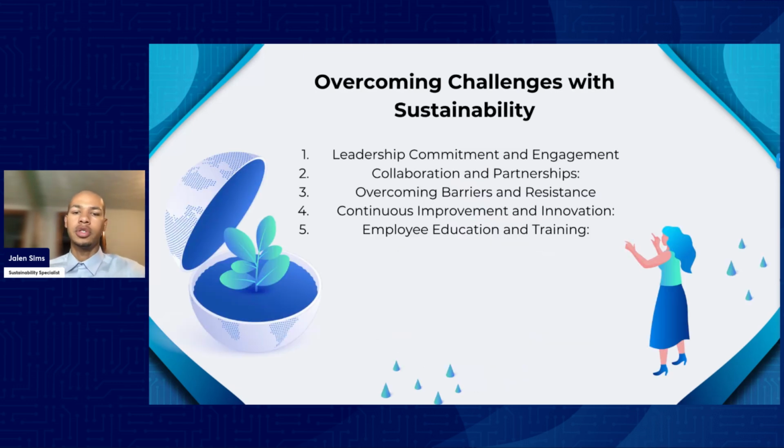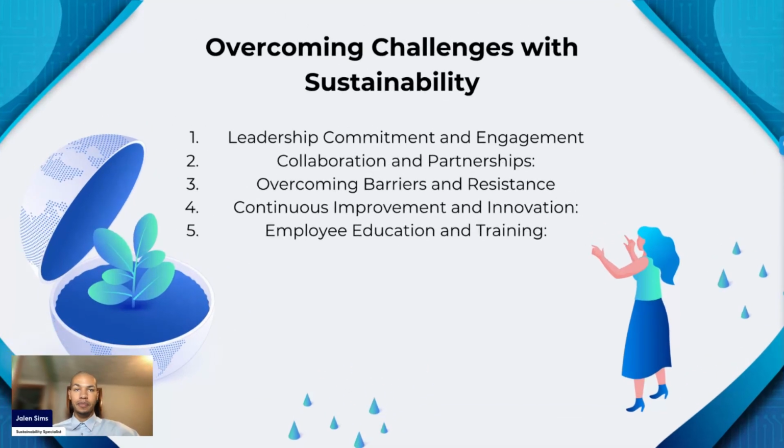So some of the challenges, it really starts with leadership and the commitment and engagement of your leaders. For any major initiatives to happen, the leaders of your organization are going to need to be on board. So it's important that you are able to express these ideas clearly and also bring in experts when needed to discuss with your leaders ways that changes could be made or that organizations can begin to evolve in this space.